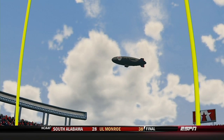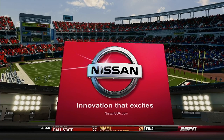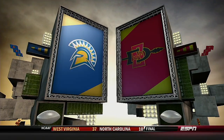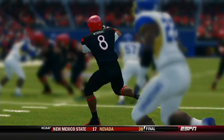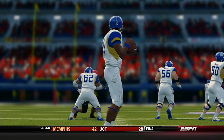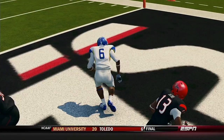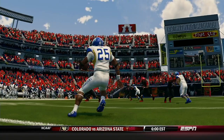Hi, everybody. Glad to have you with us on the EA Sports NCAA Football 14 Halftime Show presented by Nissan. Innovation that excites. Reese Davis, David Pollack here in the studio as always to lend a little perspective to what just went down in the first 30 minutes. These two defenses so far, they've been everything they've been advertised to be. They've stopped the run. They've limited the passing game. They apply pressure at the right time. It's going to be hard to find holes to move the ball at all in the second half.